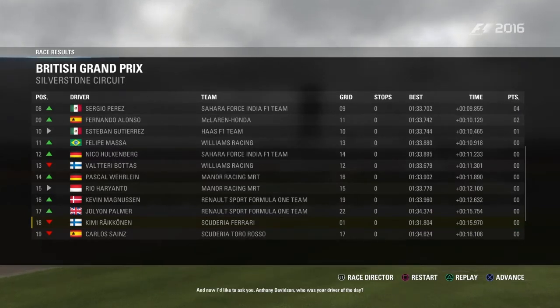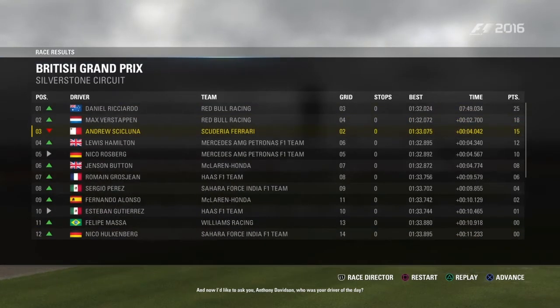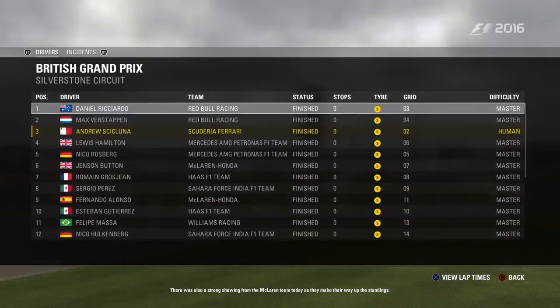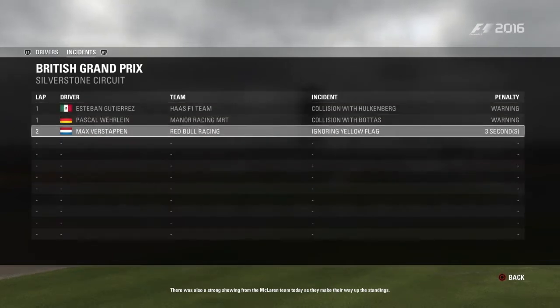And now I'd like to ask you, Anthony Davidson, who was your driver of the day? It's got to be Jolyon Palmer. He was in another league for me today. Really impressive stuff. And now let's take a look at the constructors' standings. The lead at the top comes down after a strong weekend from the challenging pack. There was also a strong showing from the McLaren team today as they make their way up the standings.